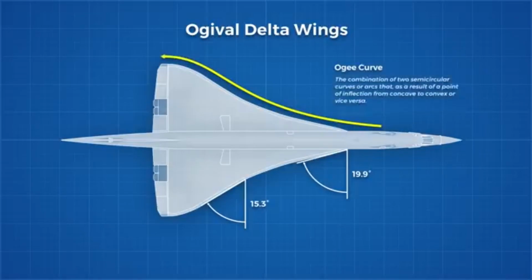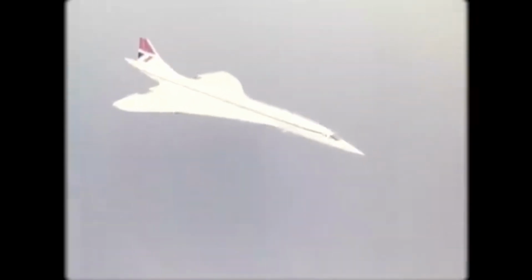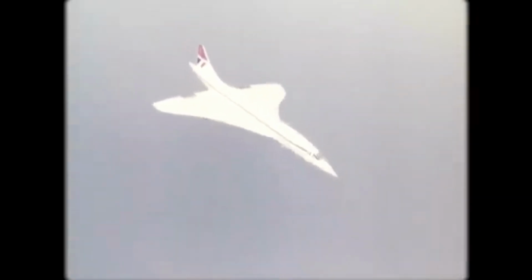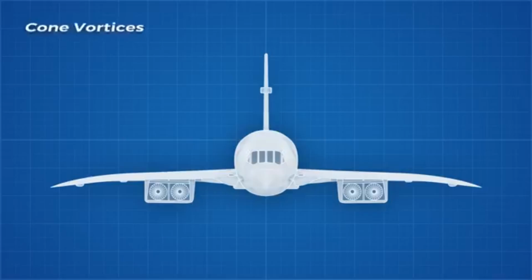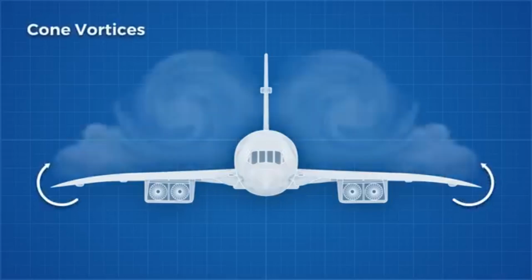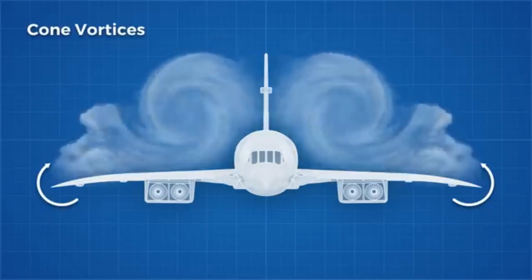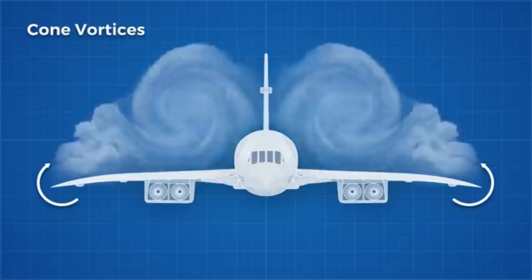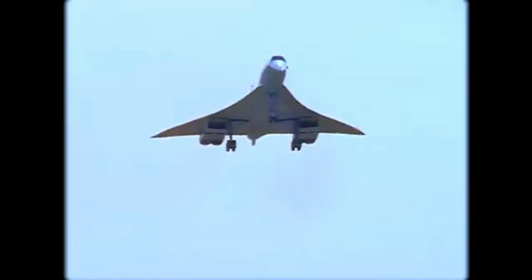The delta wing provided incredible stability and low drag when cruising at Mach 2. Unlike other commercial planes, Concorde didn't need separate horizontal stabilizers. The entire wing structure helped balance and maneuver the aircraft even at extreme altitude. But the futuristic shape comes with a trade-off. At low speed, the delta wings generate less lift, making takeoffs and landings more challenging.